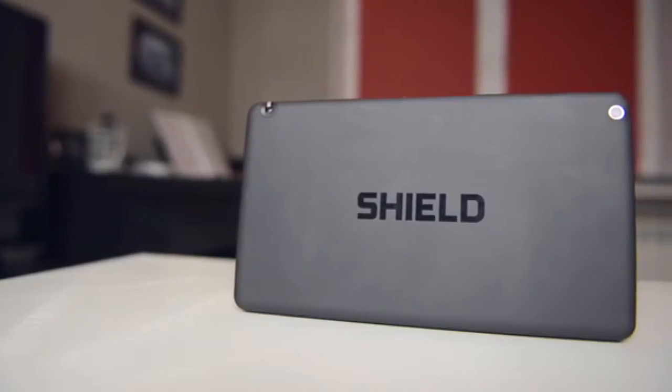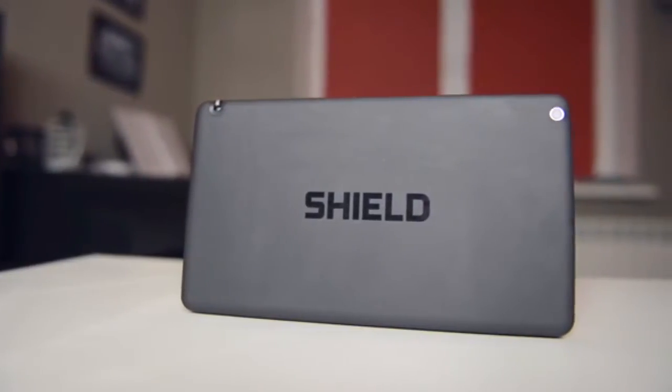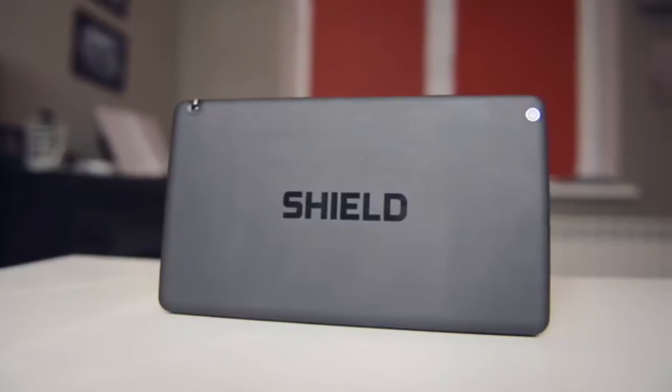Coming in at number 4 is the NVIDIA Shield tablet. So this guy is a graphics beast. It packs the NVIDIA Tegra K1 processor, also has an expandable micro SD card slot, and also runs Android 5.0, and you have full access to the Google Play Store.